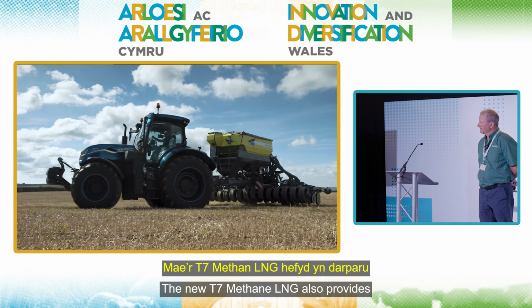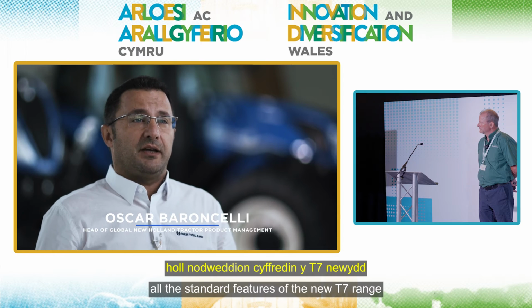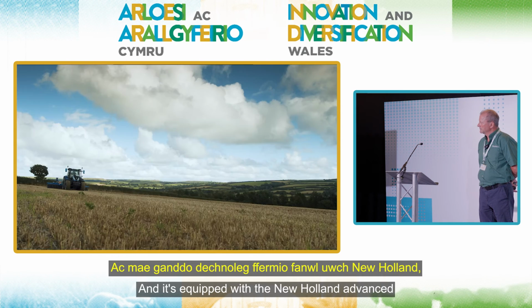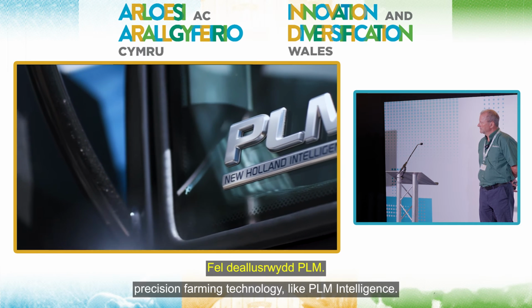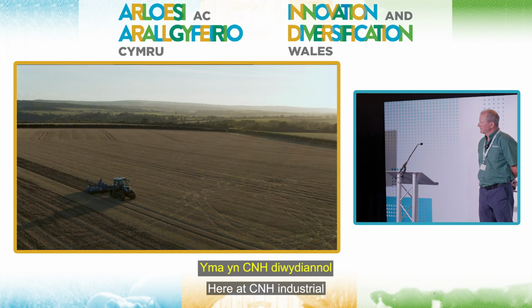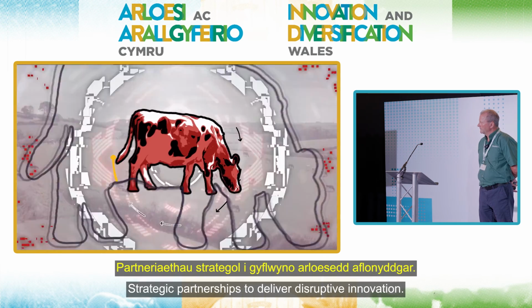The new T7 methane LNG also provides all the standard features of the new T7 range, with over 270 horsepower on tap, and it's equipped with the New Holland Advanced Precision Farming technology, like PLM Intelligence. Here at CNH Industrial, we believe in strategic partnerships to deliver disruptive innovation.